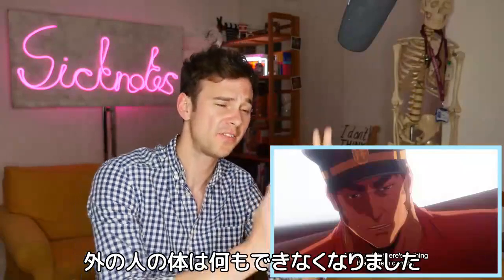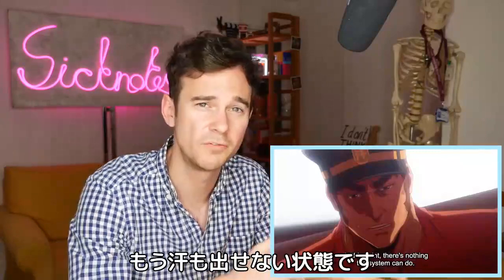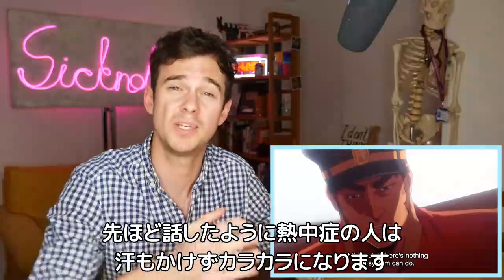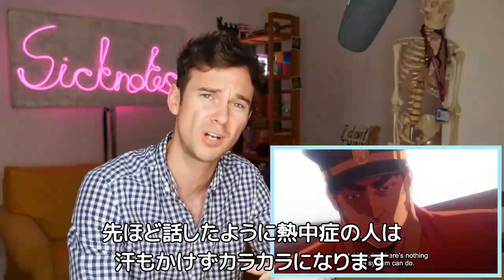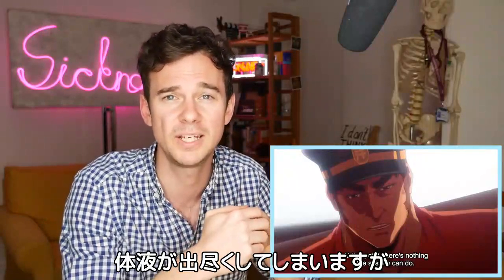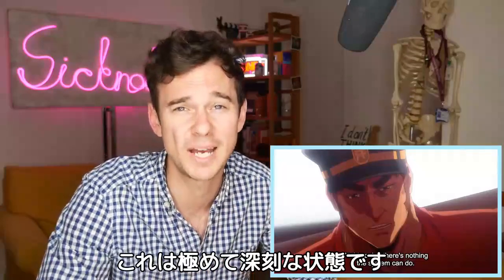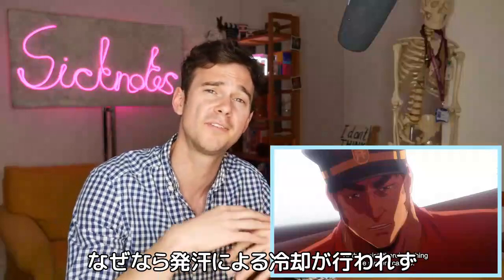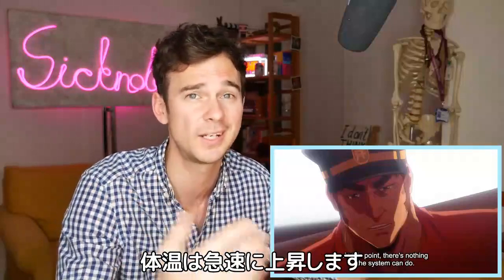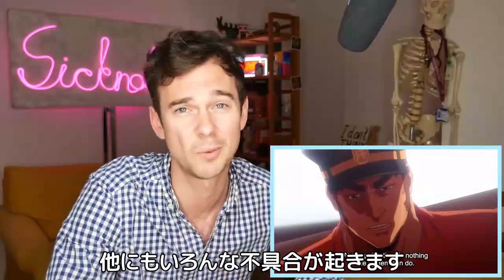Man, so there's nothing the body can do. We've reached the point where the body can no longer sweat. As we said before, people with heat stroke can actually begin to be dry rather than sweaty as they become extremely fluid deplete. This is a very bad sign, because without the cooling effect from the sweating, temperature can then rise extremely quickly, precipitating all the other complications.